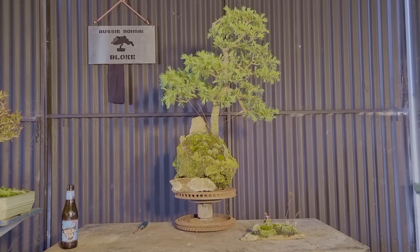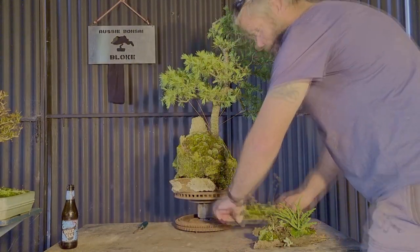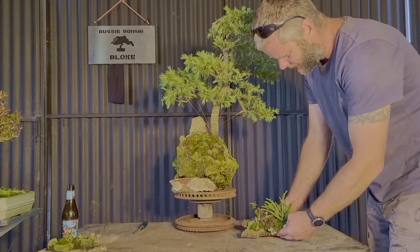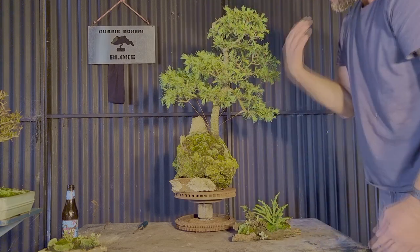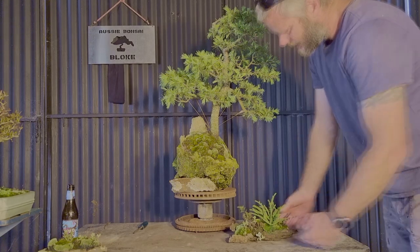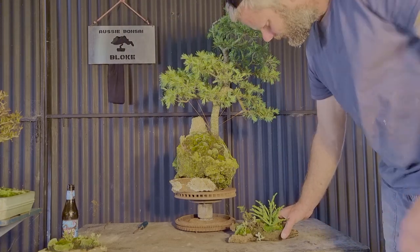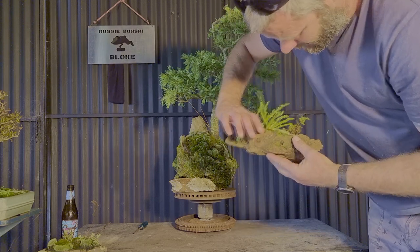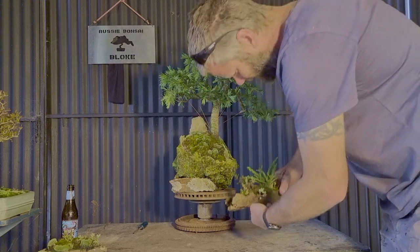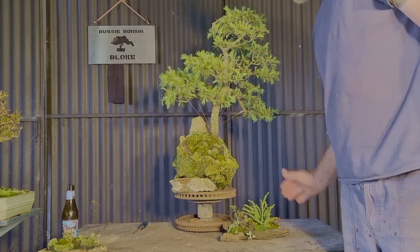Another possibility that I have is to put this log here, but either or, it's going to change my other display, which I'll explain later. So I can put the log there like that as well. Now, I'll put it on this side because that's the direction the tree is leaning. That's the front of the tree. So that's it, you know. Pretty well. Good old log accent. I mean, the back of the log looks pretty cool too, but it is what it is. Looks fine from all angles. There you go. My log accent that I made.